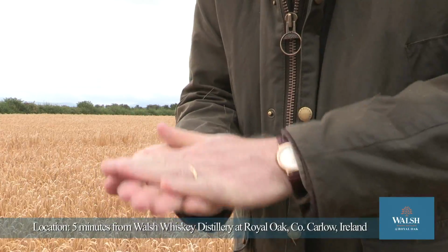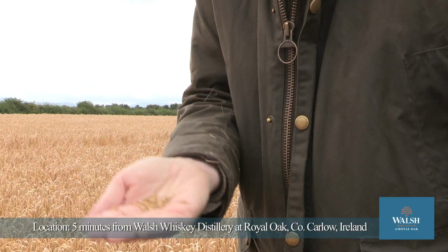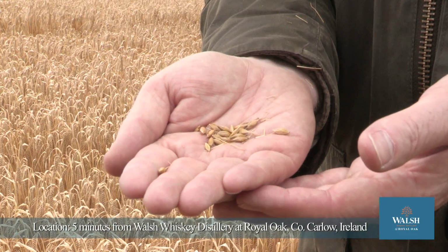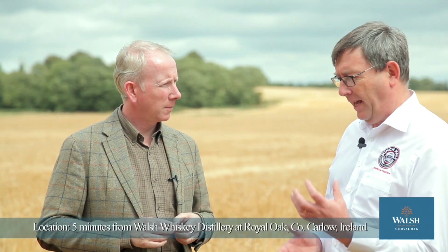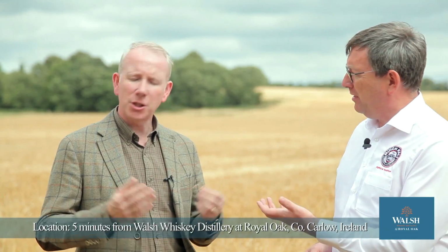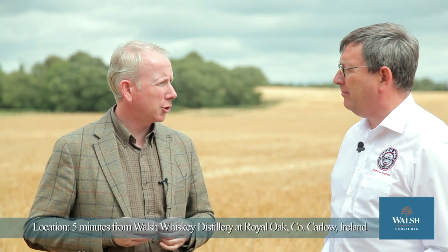So this Irina will deliver proteins from this farm of about 8% or under. This is full of starch, so there's very little protein, a hell of a lot of starch. This will give rich sugars, which is exactly what we want, those fermentable sugars.